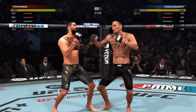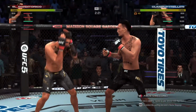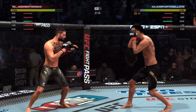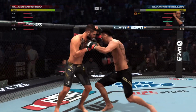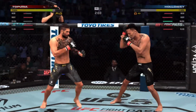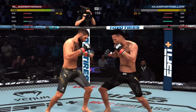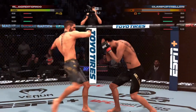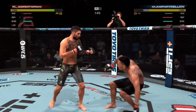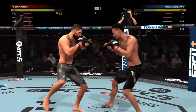All right, so look at that. A cut has been opened around that eye area. He's taking shots over and over again to that area, and now he's dealing with a cut. Strong hook to the head there by Holloway. Topuria is swelling now around that jaw area. We'll see if he can make some adjustments and perhaps defensively raise that guard to prevent any further damage. Oh, he hurt him again. He hurt him bad. Oh, he gets back up, but barely. Look how wobbly he is. Strong outside leg kick.